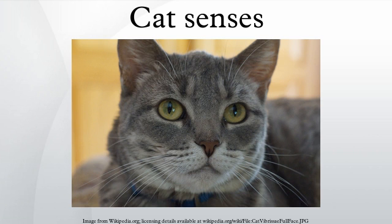Field of view is largely dependent upon the placement of the eyes, but may also be related to the eye's construction. Instead of the fovea, which gives humans sharp central vision, cats have a central band known as the visual streak. Cats can see some colors, and can tell the difference between red, blue and yellow lights, as well as between red and green lights. Cats are able to distinguish between blues and violets better than between colors near the red end of the spectrum.